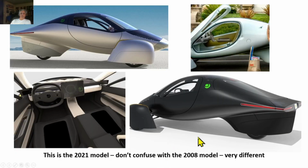All right, this is what the car looks like. I think this is a rendering of the interior, but it's a pretty good one. It's kind of a Tesla-like interior. They've got monitors for rear view mirrors, and they've got a touch screen for everything else. And I believe the rear view mirror also is a mirror.